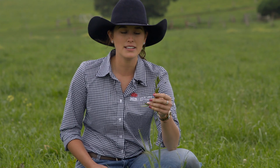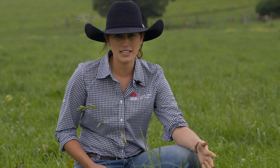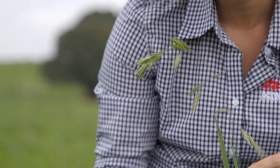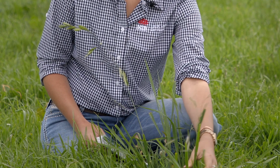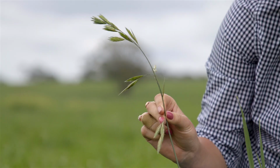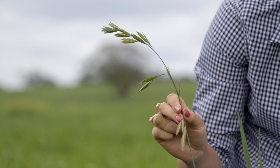Here I've spotted a plant which we haven't planted in this paddock recently. However, to me, it looks like it could still be beneficial in this pasture sward. So let's ID it. It's always best to ID a plant when it's in its reproductive phase, because when it's vegetative, it's sometimes difficult to distinguish between different leaves. When the plant's reproductive, you can see its flower head or seed head. These are very distinctive to each plant.